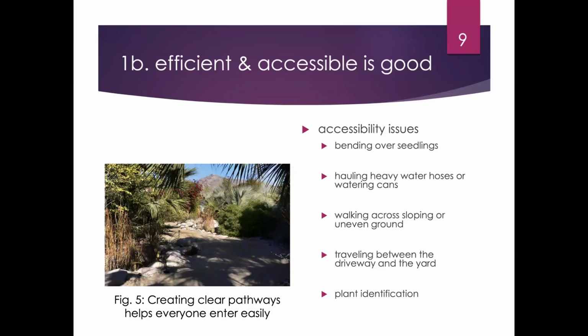That actually isn't true. Instead, we need to consider that accessible gardening is available to everybody and should be available to everybody. So what are types of accessibility issues? We can think of the basics, right? Bending over seedlings, hauling those heavy hoses or your watering cans, but it comes into things like walking across uneven ground, traveling between the driveway and the yard. Is there an easy way to get from point A to point B?